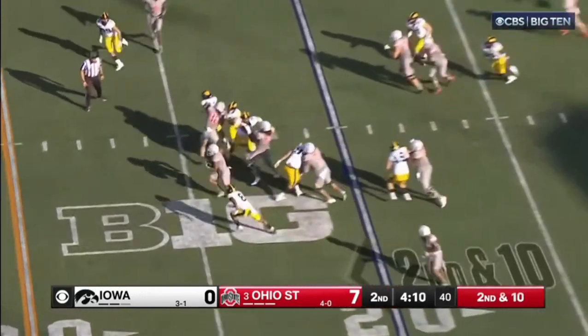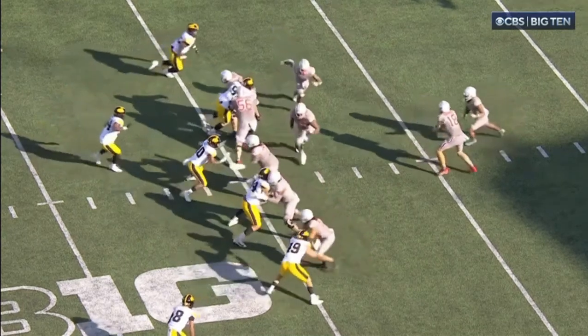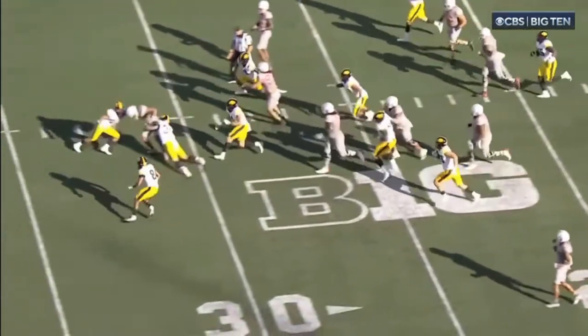They'll keep it on the ground this time. Big opening up the middle. One. Get in the face. Good job again. Turn it out. Gets the tight end coming across. Iowa.